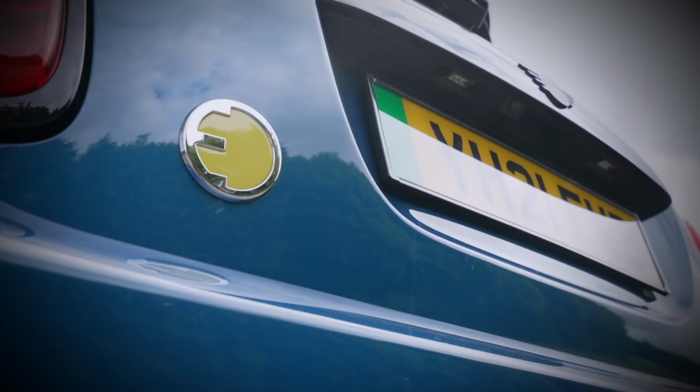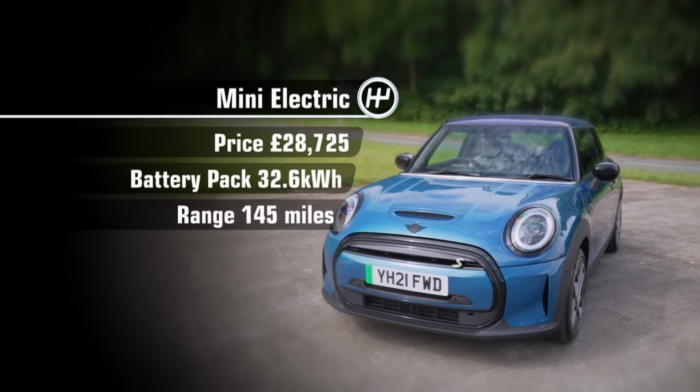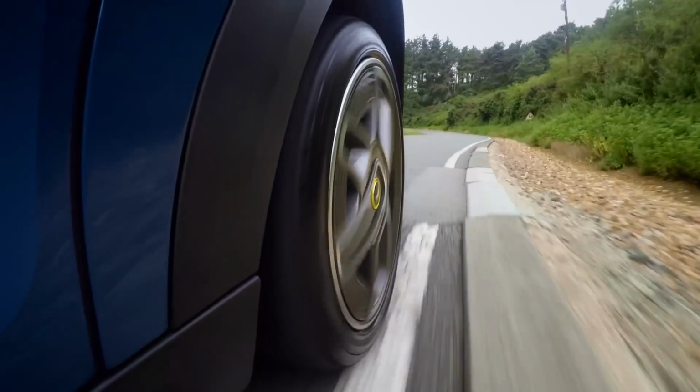Finally, it's the Mini Electric. This is the priciest car on test, while its 32.6 kilowatt battery pack is the smallest. But the iconic city car still has a few tricks up its sleeve.